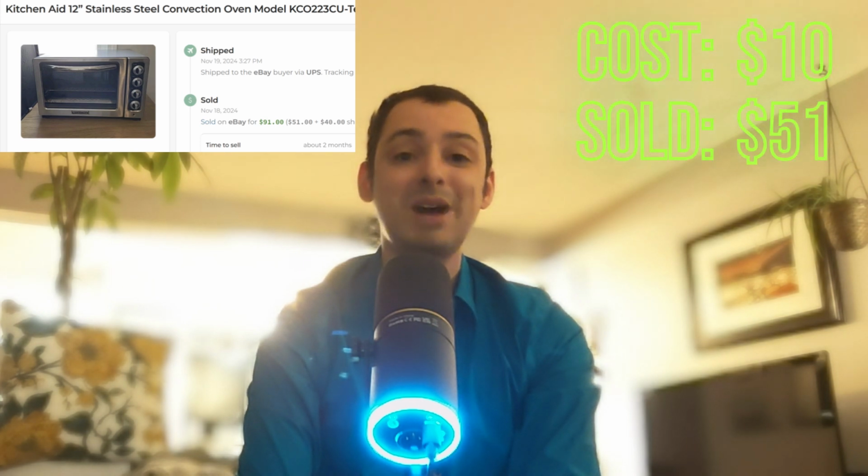I don't know. The next item that sold is this KitchenAid stainless steel convection oven. Now it sold to somebody in Brooklyn, New York. It cost me $10 at a yard sale. It sold for $51 in about a month.